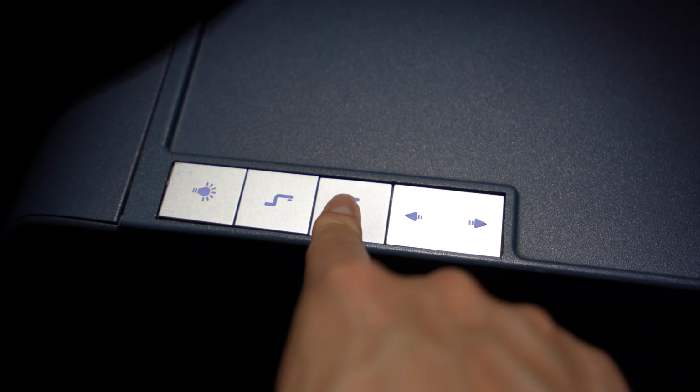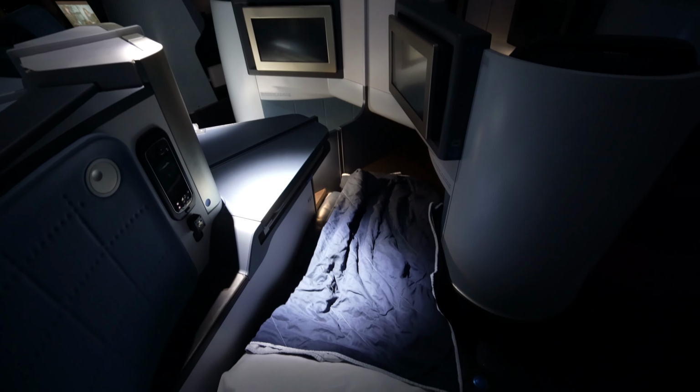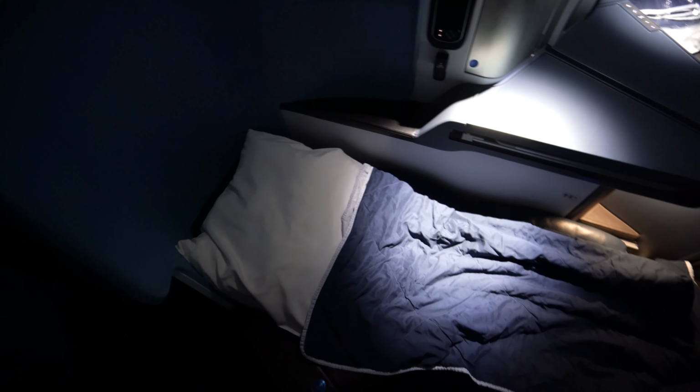KLM doesn't offer turn-down service, so I put together my own lie-flat bed in the seat opposite me. I found it to be a mostly comfortable sleeping surface, but the footwell and the legroom was overly narrow for my stature of 180 centimeters.